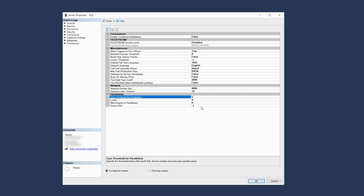With a default value of 5, in any query execution plan where the estimated subtree cost is greater than 5, SQL Server will try to use parallelism. This is a very low value, which can cause a lot of queries to utilize parallelism, in result causing a lot of CPU overhead and high utilization. As a best practice recommendation, I recommend setting it to 30, and then you can modify it up or down based on the queries that are hitting your instance.